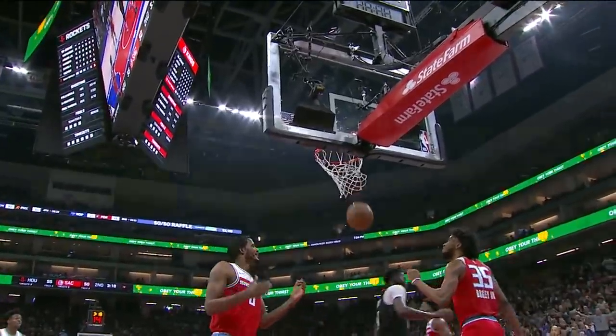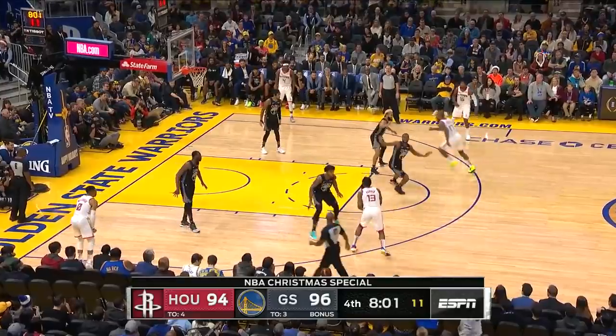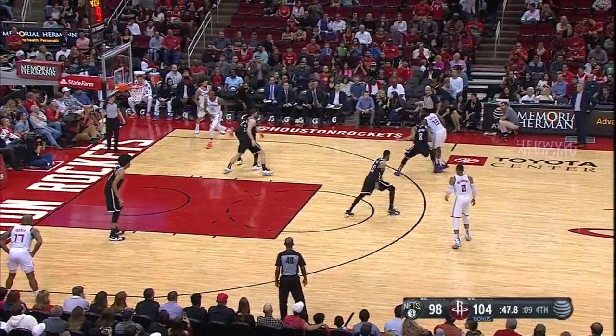Bagley trying to stay in front, and James just loses him. What a shot. Westbrook in the corner again, Harden out top, off the P.J. Tucker screen. Step back three, foul, and one, and a 4-point play opportunity. Next one will send the Rockets to the line.